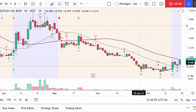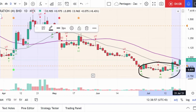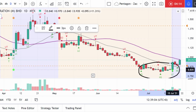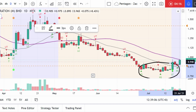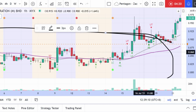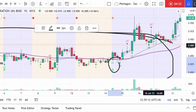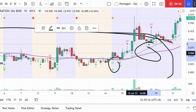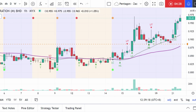Roborex is pretty good, with 3 NS together in the same place. Of course, this is a slightly better and higher quality one. Green pentagon crossed the 20, now heading to the 40. Volume is increasing so far. We got an 8% movement. So 1 NS, 2 NS. Again, the hourly chart is showing the same thing: NS tested successfully, green pentagon in the background, sign of strength in the background.